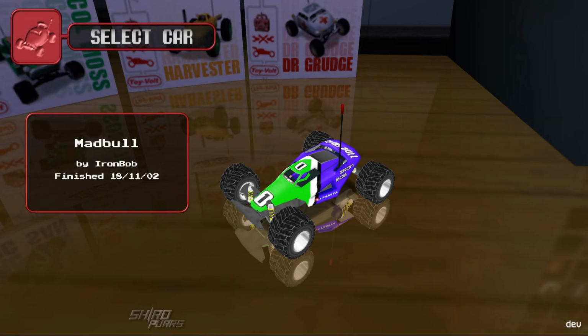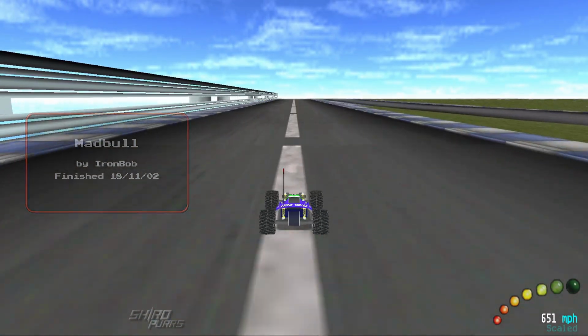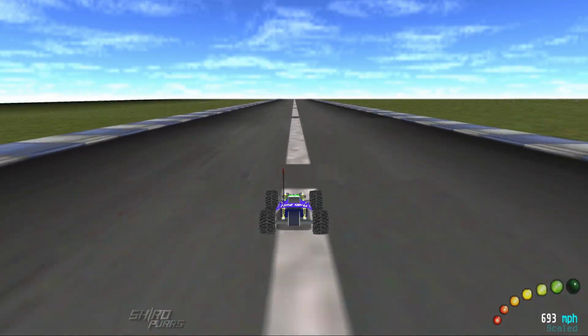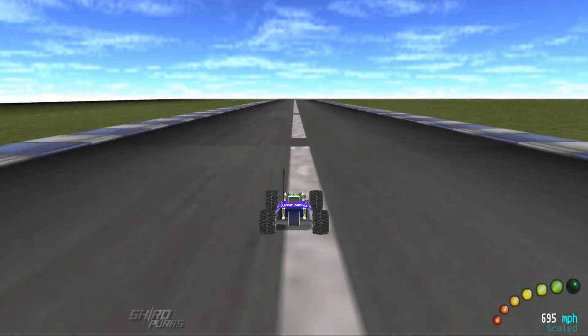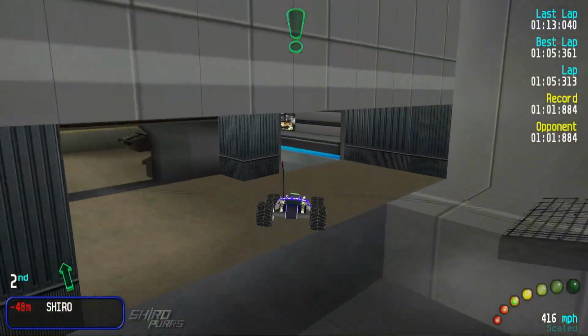Anyway, on to the next one, Madbull. Built just over a month later in November 2002, this car qualifies with 69.5 mph. Not quite as fast as the previous two entries, but remember, all these cars are found in the Pro class, which generally maxes out at around 40 mph. So these things are monsters. Here's Madbull's best run.